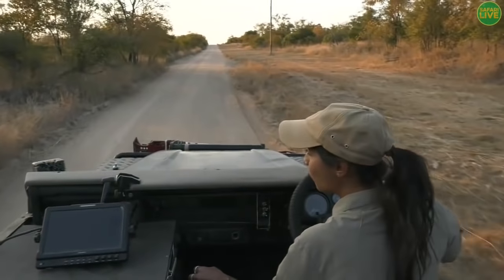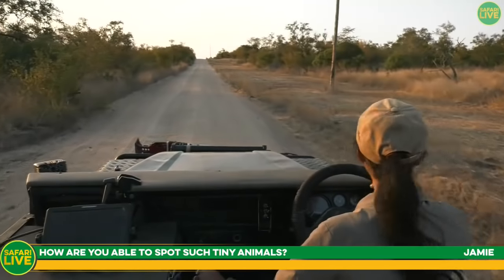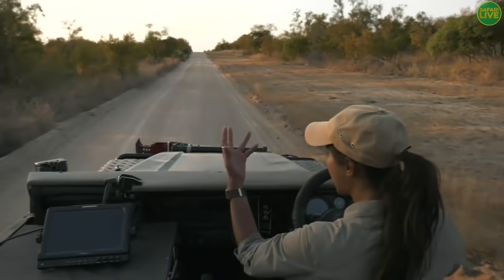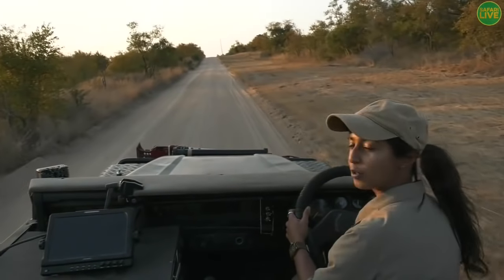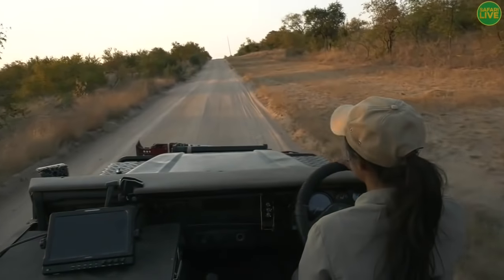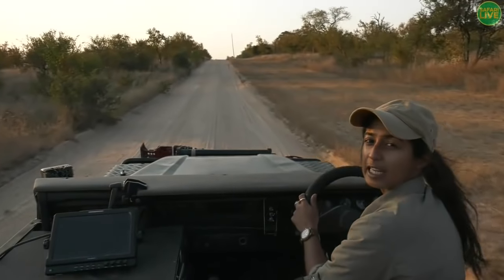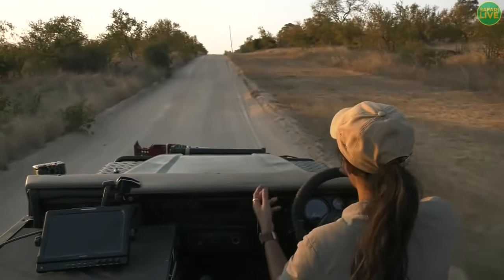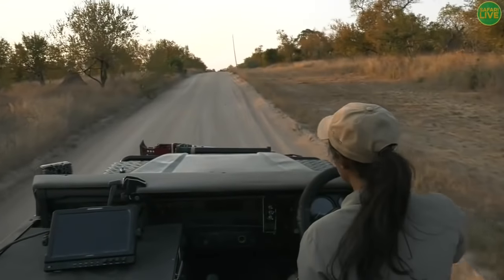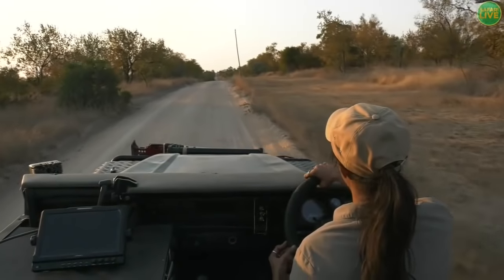Jamie, you'd like to know how we spot such tiny animals? Well, at first it's really, really hard and we can't actually do it. But then afterwards, when your eyes become accustomed to it, you can spot these things quite easily. Even things like chameleons, which at first may seem like a really difficult thing to spot, once your eyes have adjusted to looking for them, you can find them quite easily. And I find that in general, with all things, it works that way.